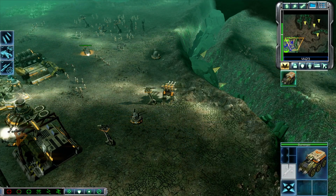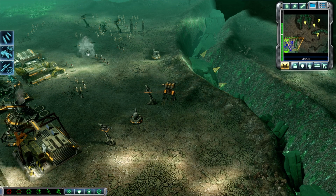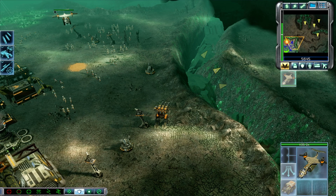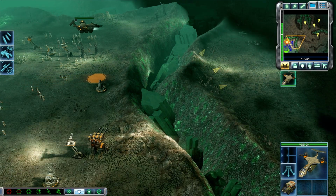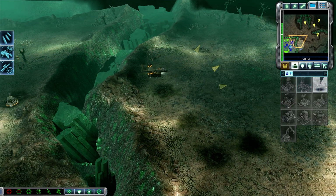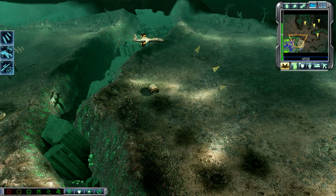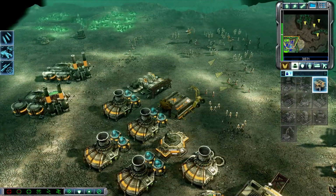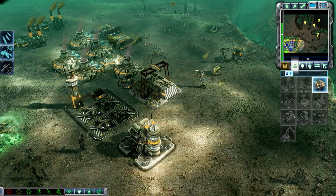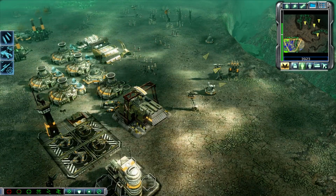We'll find some new land. Transport on its way. What's the holdup? Our base is under attack. How's it looking out there? Preparing for drop-off. Building. Let's see what's out there. Construction complete. Keep it safe.